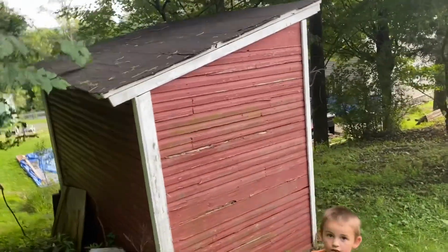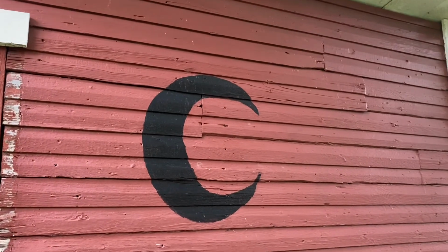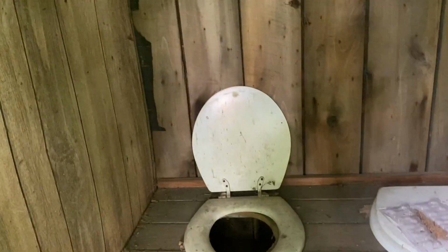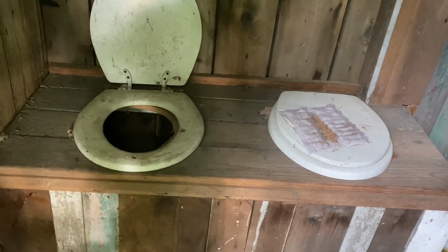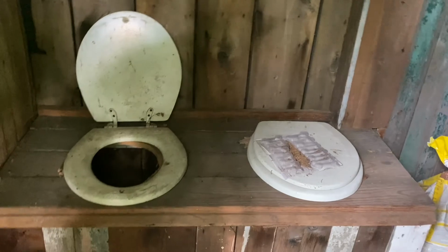Take a guess what this is. We got a little building here. We got an outhouse. Dad, you should not go in there. There's spiders. Yep. So, I'd have to put a piece of plywood on top of that.